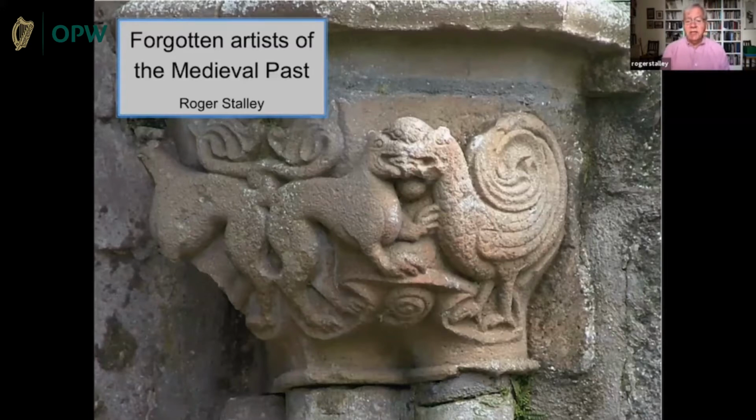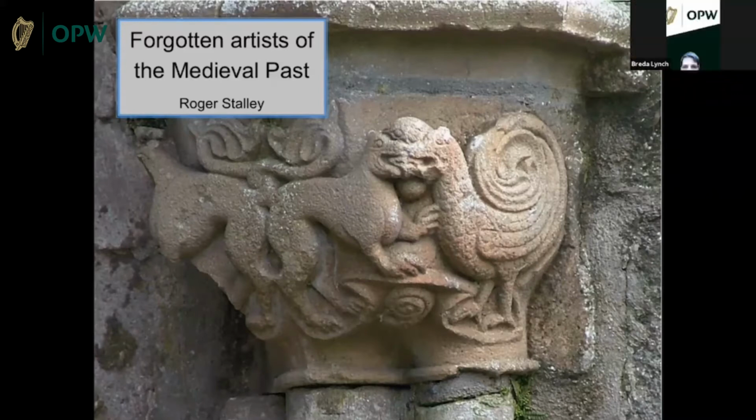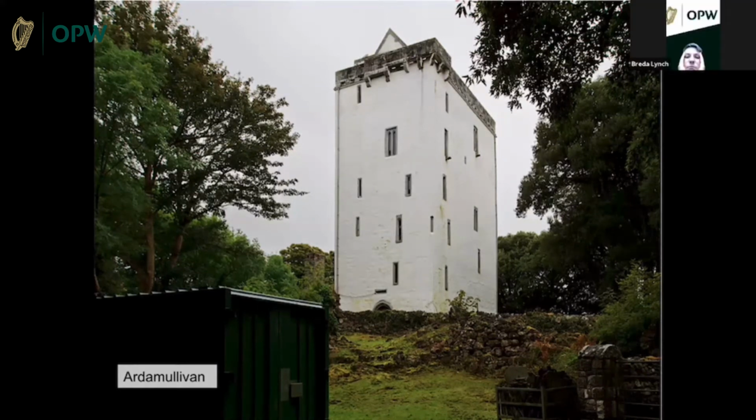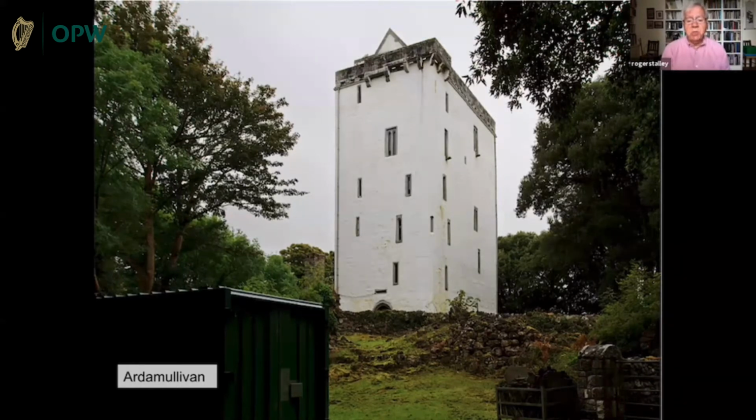Sometimes it takes a little bit of an effort, but there are some wonderful things and some great surprises there to be seen. And actually, no bigger surprise than the first site I wanted to take you to here at Ardnamulligan in Galway. This is a great tower house, recently restored. The work was carried out in the late 1990s. And as you can see, unlike most of the tower houses, this has actually been covered in spectacular lime wash, very different from the ruined buildings we normally see.